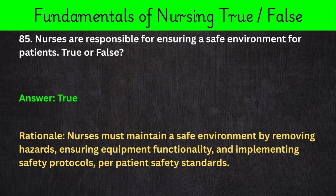85. Nurses are responsible for ensuring a safe environment for patients. True or false? Answer: true. Rationale: Nurses must maintain a safe environment by removing hazards, ensuring equipment functionality, and implementing safety protocols per patient safety standards.